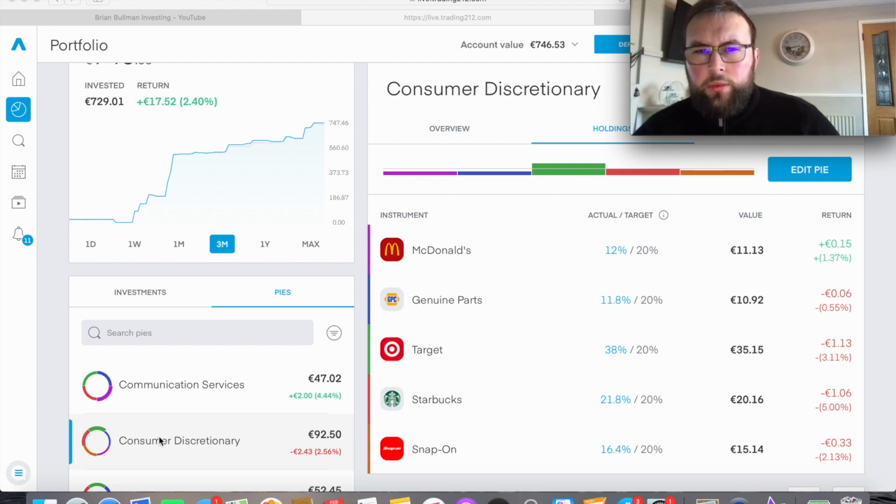So next we have consumer discretionary, where we have about €92.50 invested. Now you can notice that we have nearly double what we have in communication services, and that's mainly because I was dollar cost averaging in here when a lot of these positions, which currently most are still in the red, were down a lot more. So that's why we have more invested, because long term, when we're getting in at a much cheaper cost, once the bull market comes back, we're actually going to make more of a profit.